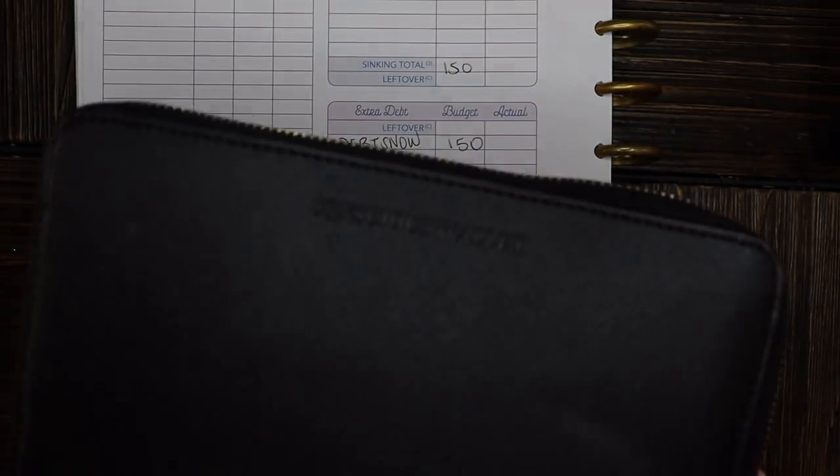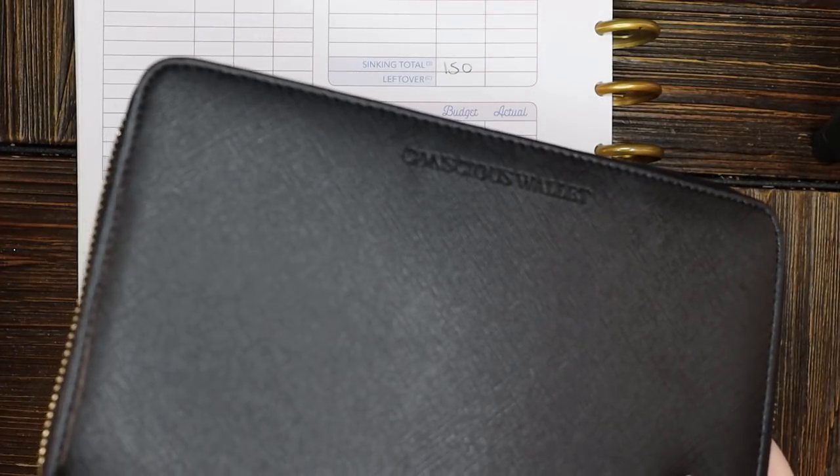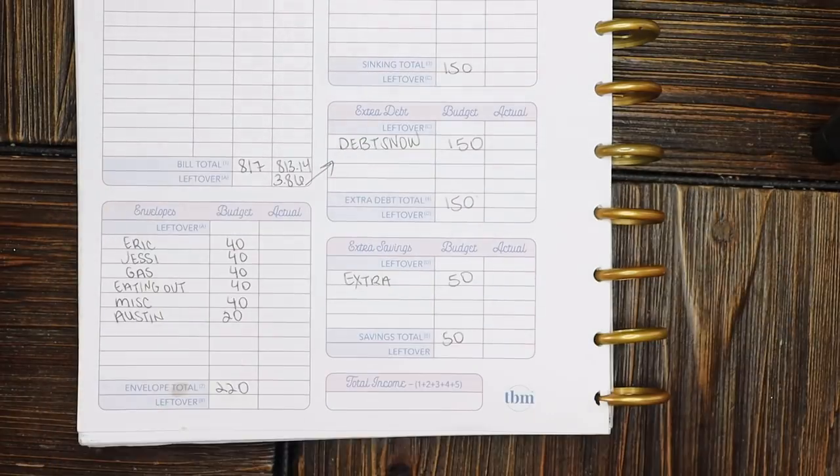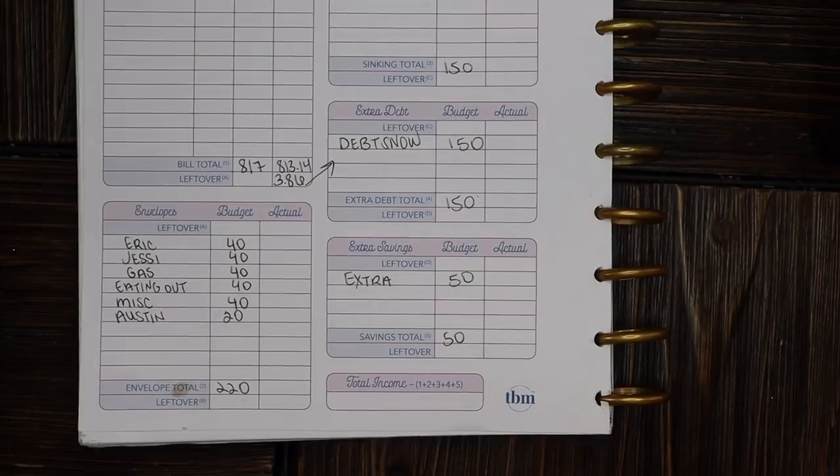So I'm going to pull in my conscious wallet here so that we can take a look inside the cash envelopes and see exactly what we spent, how much we have left over, if any, and we'll go from there. So first up is my husband's spending.